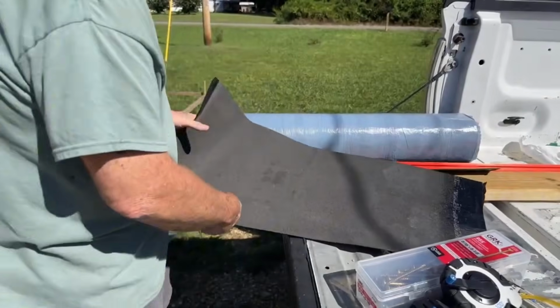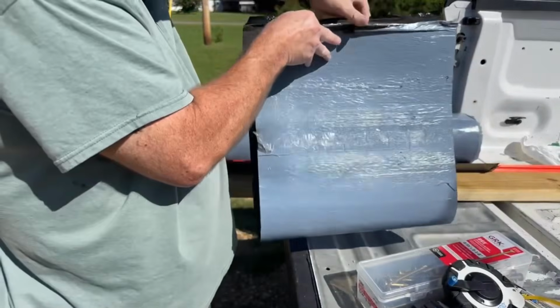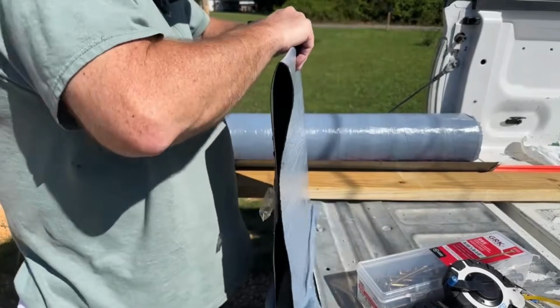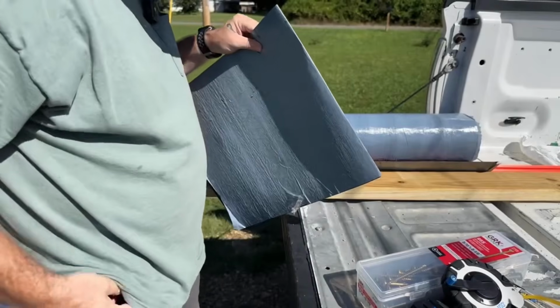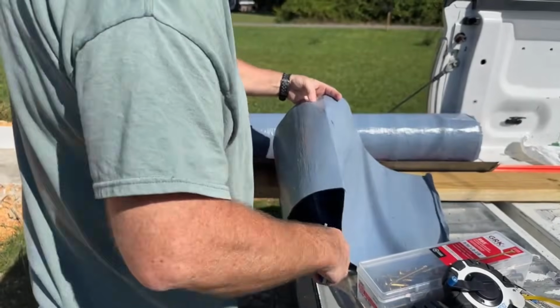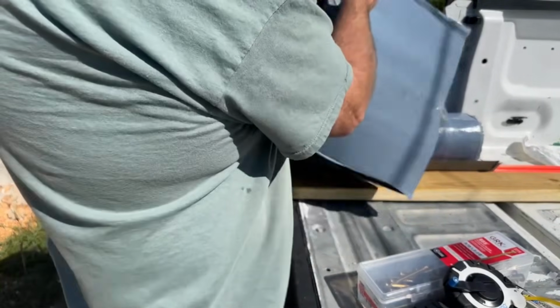All right, look at there, folks. So that's what I'm going to do. I'm going to cut pieces like that. This is about 36 inches, so I'm just going to fold it in half. That might make it about 18 instead of 16, but that's close enough for what we're doing. And then I'm just going to take it and score along that fold.